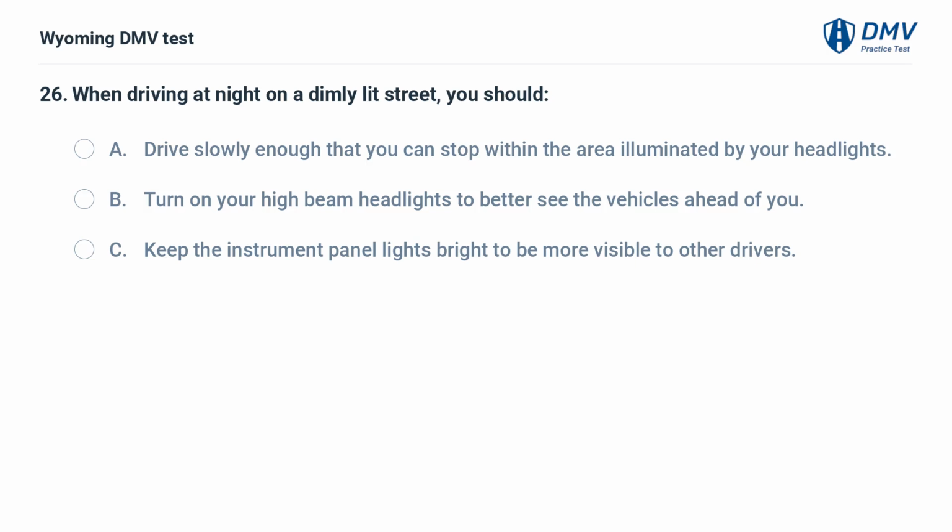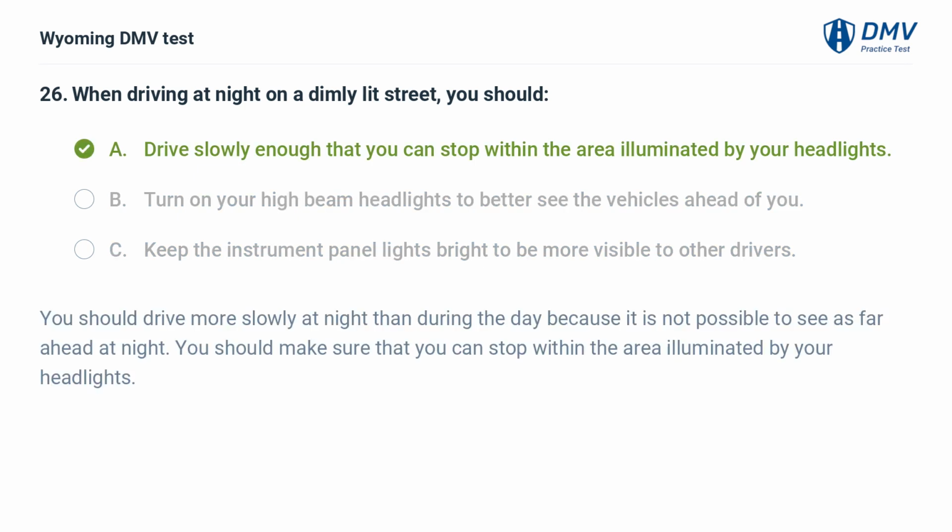When driving at night on a dimly lit street, you should A. Drive slowly enough that you can stop within the area illuminated by your headlights. B. Turn on your high beam headlights to better see the vehicles ahead of you. C. Keep the instrument panel lights bright to be more visible to other drivers.